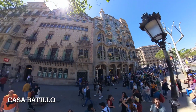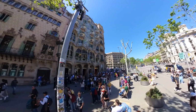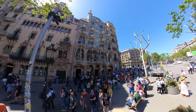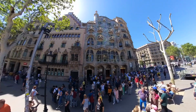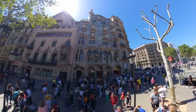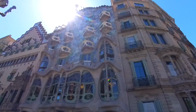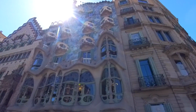Our first stop was Casa Batllo. This astonishing Antoni Gaudi building is unmissable on your trip to Barcelona. You'll know you've arrived because there will be lots of people admiring it from the outside. We didn't visit Casa Batllo from inside, but if you have, we would love to know what you thought of it.